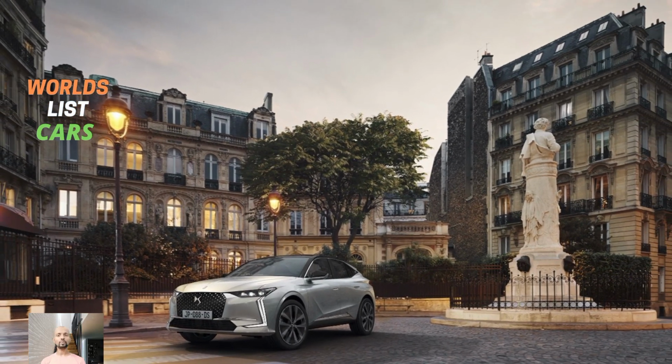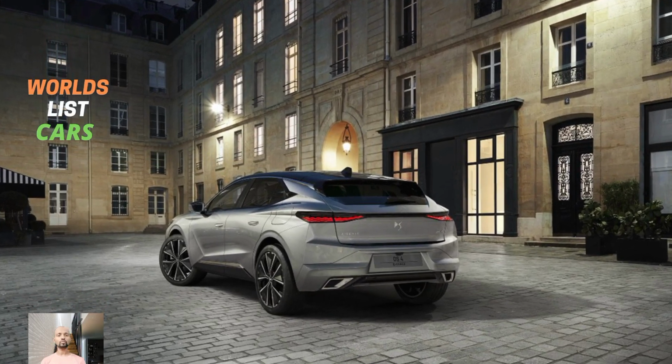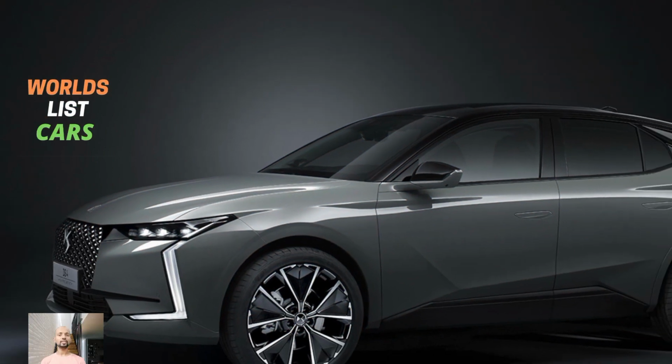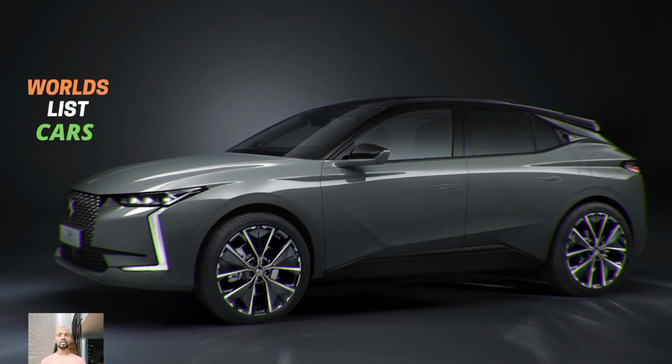And the DS4 will also come in different trims like the sporty Performance Line and the SUV style Cross. Optional extras include a fancy Focal Electra hi-fi system, which you can also get on the La Première models.